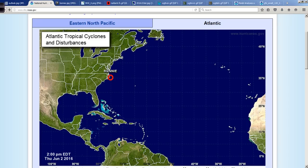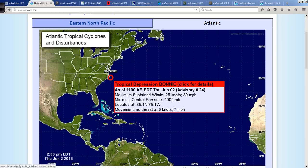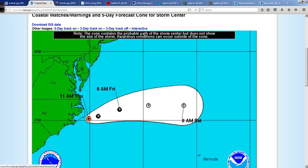Bonnie has re-intensified and is now a tropical depression again. Here it is off the North Carolina coast. The latest track map from the National Hurricane Center shows that it is centered just to the south and east of Cape Hatteras off the North Carolina Outer Banks here. And it'll move out to sea where it should degenerate once again, apparently, over the open waters of the Atlantic.